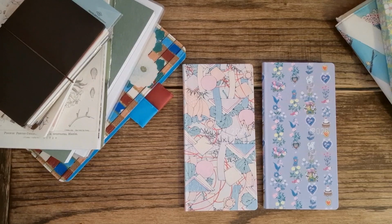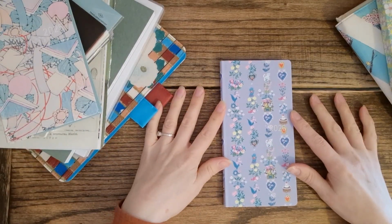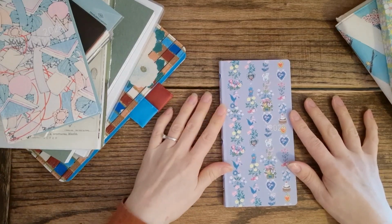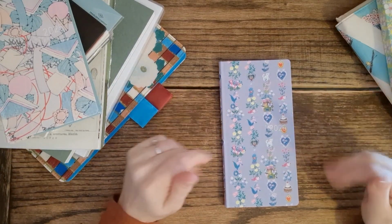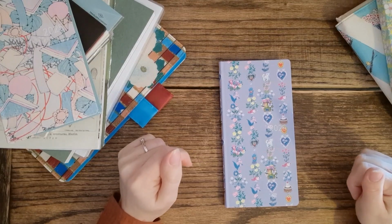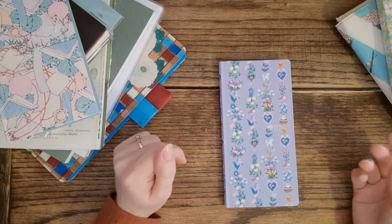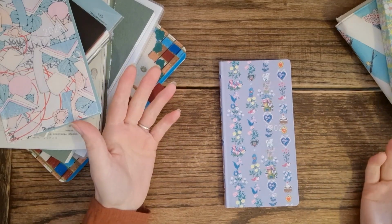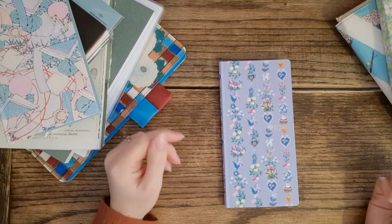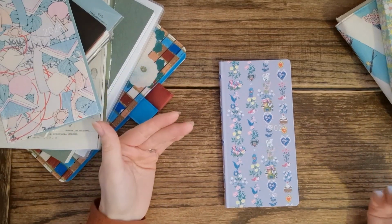So I know what one is going to be 100%. I think I'm choosing this one as my hobbies and interests journal. Now, at the moment, I'm currently using a hobbies and interests journal in a Hobonichi Mega. If you've seen my other videos, you'll know what I'm talking about. And I love a hobbies and interests journal. It is so much fun. I love decorating it so much. My pages are so fluffy.